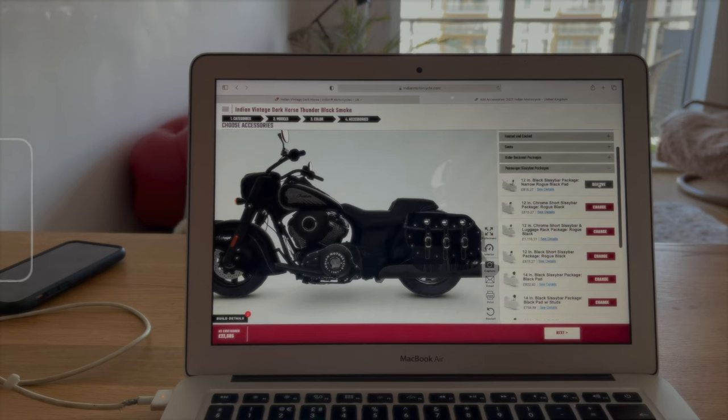That adds £115. Okay, here we go. That's the minimum of what I need. So the minimum.